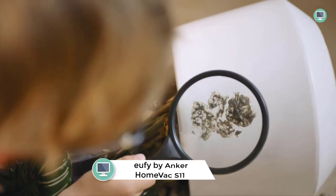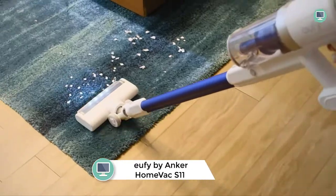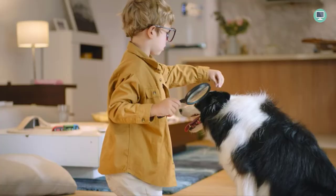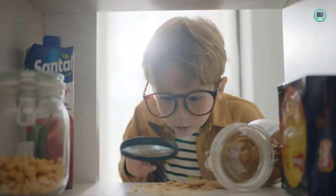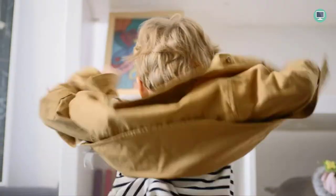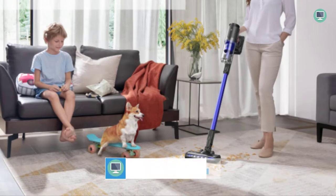Number 6: eufy by Anker, HomeVac S11 Infinity Cordless Stick Vacuum Cleaner. Eufy by Anker, HomeVac S11 Infinity is a cordless stick vacuum cleaner that is lightweight and easy to maneuver. The additional detachable battery allows for 2x the cleaning power, making it easier to clean your whole home in one session. With versatile modes and tools for every task, this vacuum is perfect for any cleaning scenario. The 2-year warranty and 12-month battery warranty make it a great choice for your home vacuuming needs.